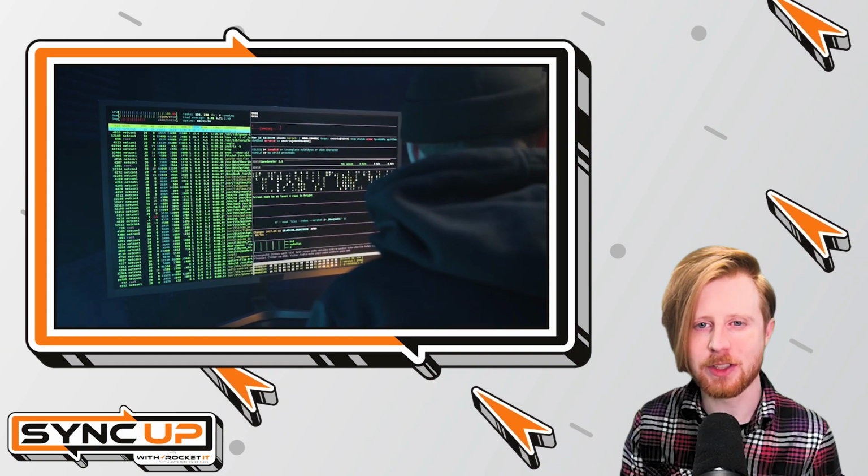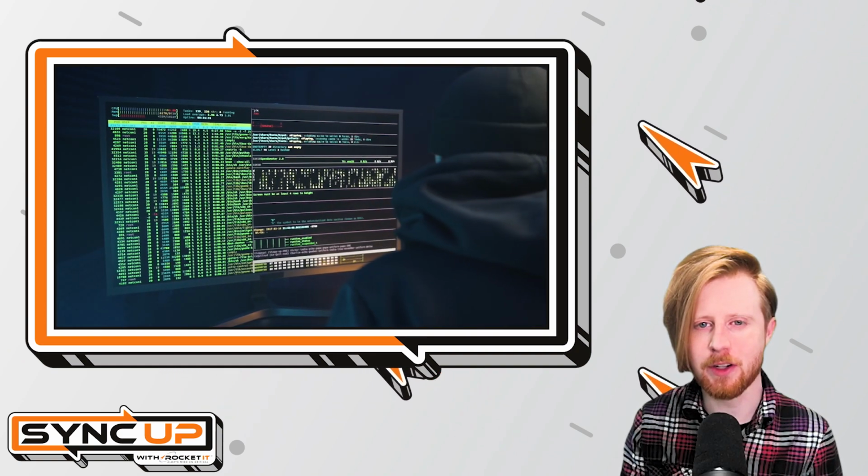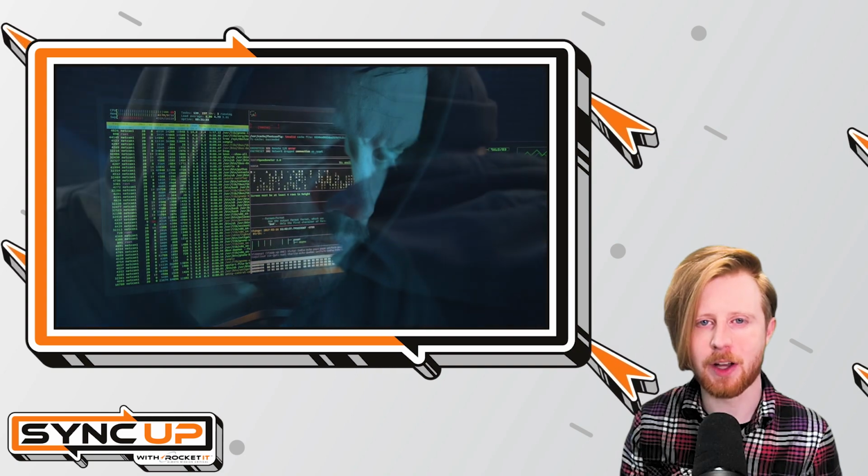Now, DarkGate isn't just any normal type of malware. It comes with features to help hackers bypass Windows Defender, steal browser history, and manage files remotely.